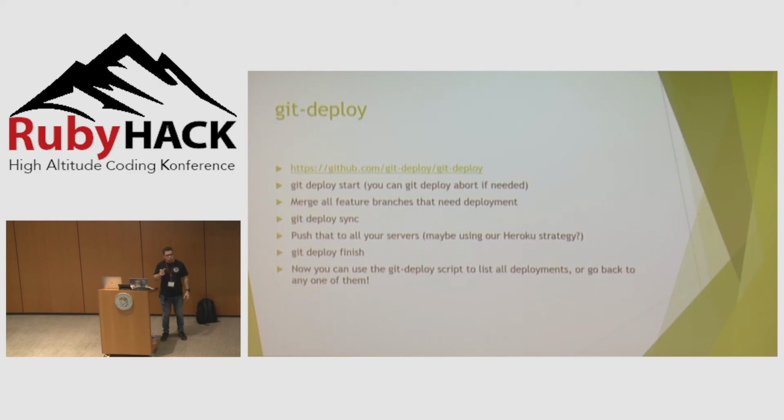It will store the deployed version with deploy time, with everything in the Git repository. And then you can git deploy list, and it will list what version is currently deployed, what versions were deployed before, when each deploy happened, and you can revert your repository to any of those dates and push to the server. And that is just for control. I never really needed that, but it's good information to have when and what was deployed every day, every single deployment.